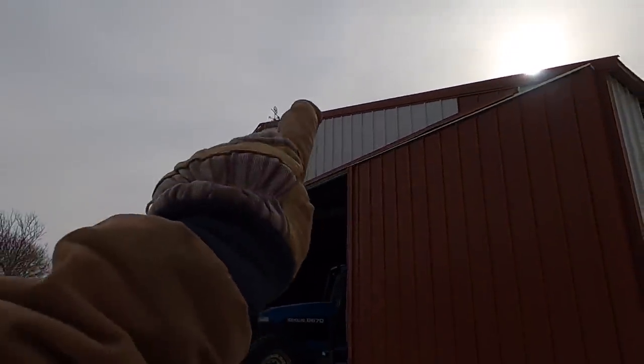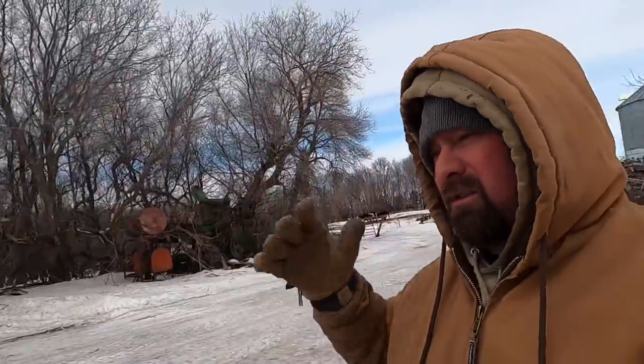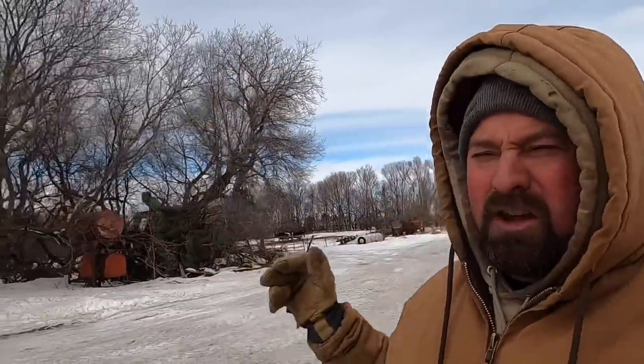I don't know if you can see that weather vane up there. It's pointing north. It was out of the south yesterday, so I have a hunch that by this evening the wind will be blowing back out of the south again, only to warm up and then switch back and blow out of the north again tomorrow evening. I mentioned that earlier in the video. It's been back and forth, warm, cold, warm, cold, warm, cold.